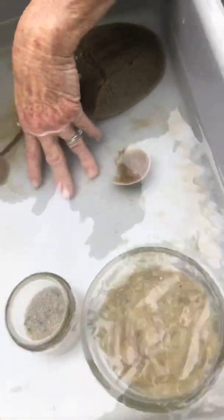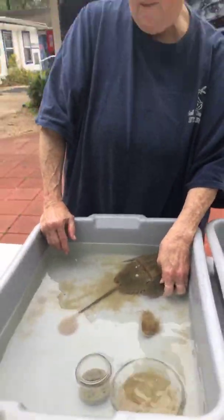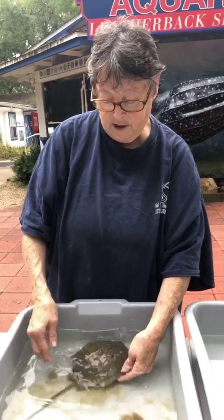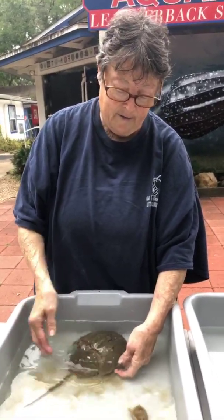So we'll turn him back over. But sometimes you can see them swimming. We see them every once in a while in the tanks when we come in. They'll be swimming. And that's a very unique kind of locomotion in these animals.